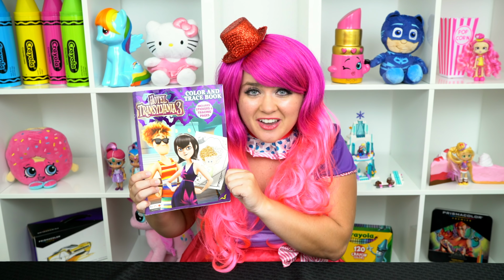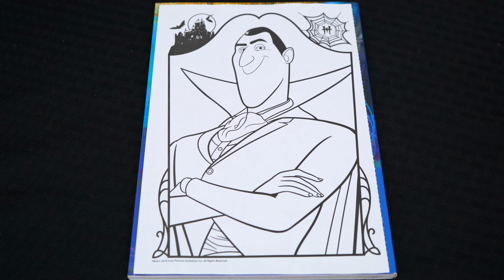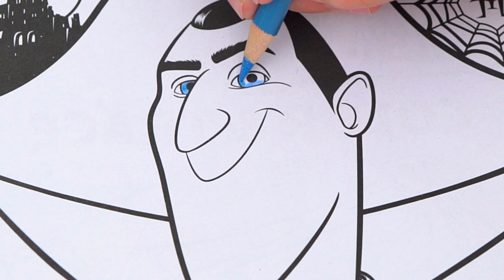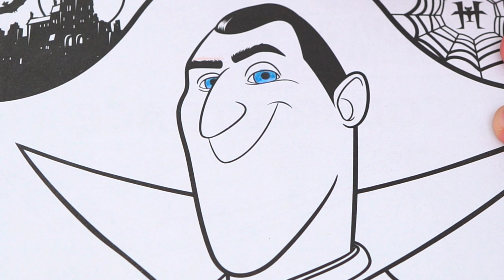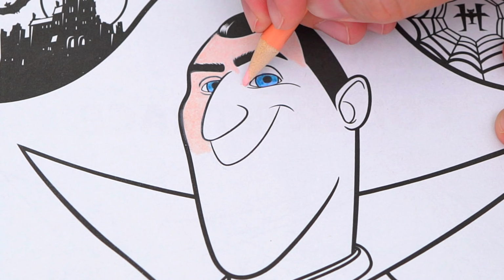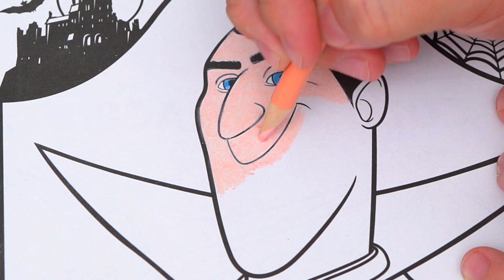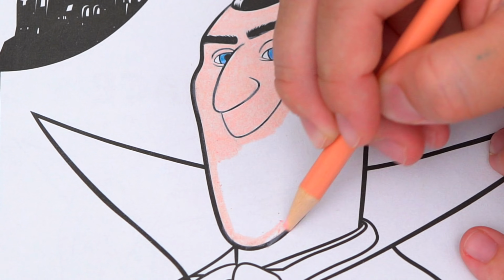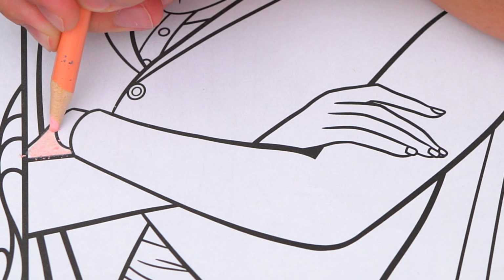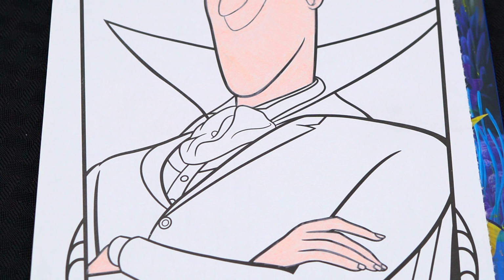Today, we're going to be coloring in my Hotel Transylvania 3 coloring book! I've got my big box of colored pencils here, so let's get started! Okay, so today I'm gonna color this picture of Dracula. Let's start on his face first. He has blue eyes. And let's color in his skin a pale peach. And let's color in his suit black with a purplish cape.